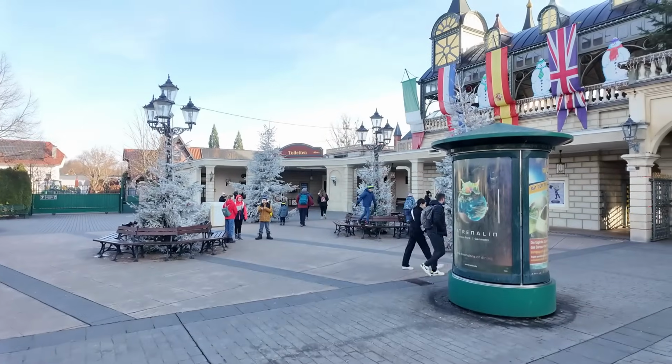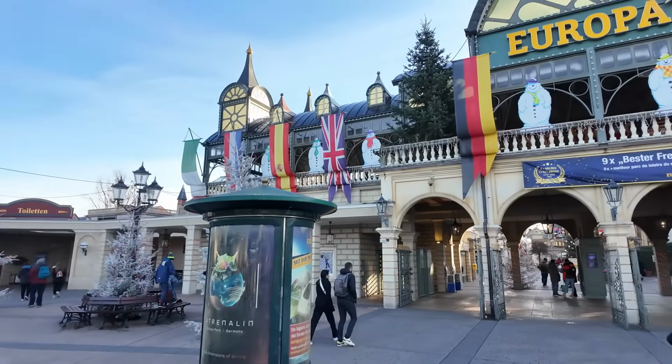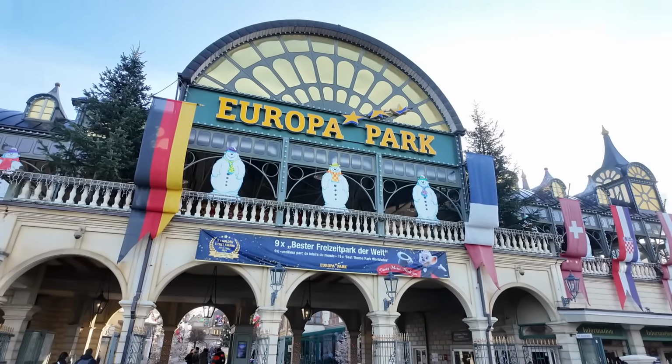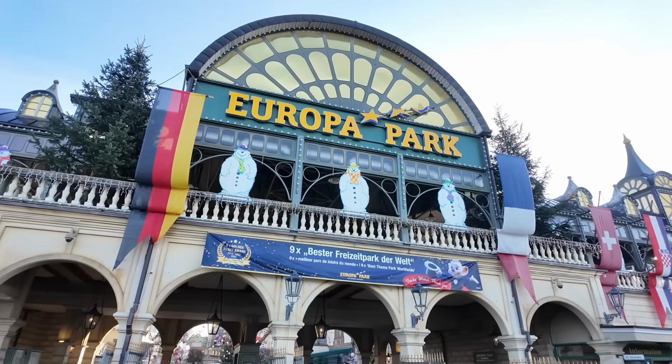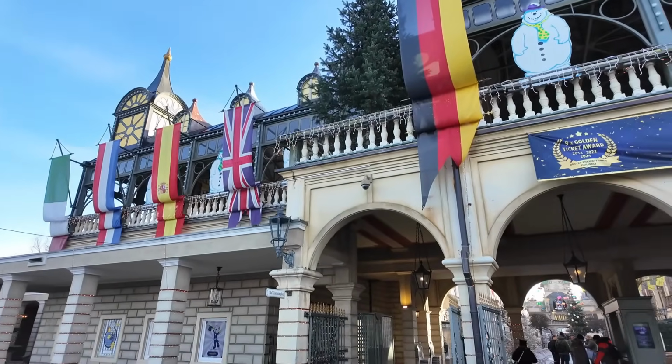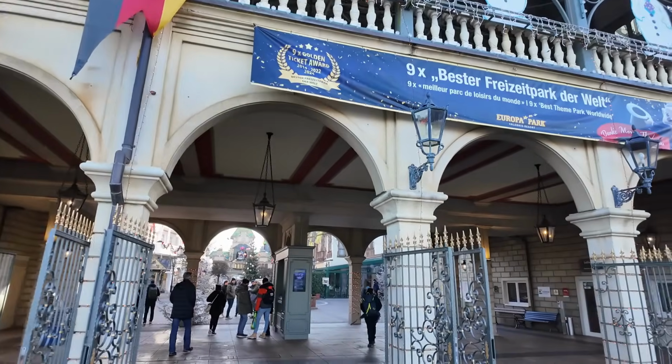Merry Christmas from Europa Park in Germany. And we just come in through the entrance turnstiles and already it is looking nice and festive. The park opens at 11 o'clock during winter season through to a minimum of 7 p.m. So it means you've got a good few hours every day of night rides. And with Europa, when it does get busy, they do extend the openings as well.